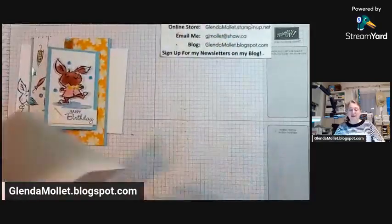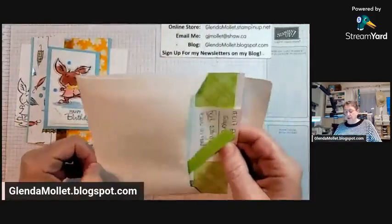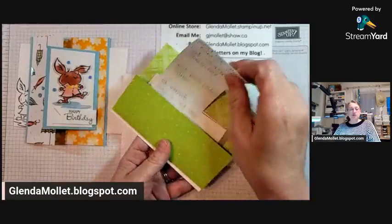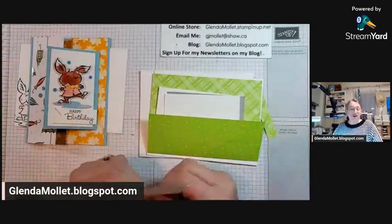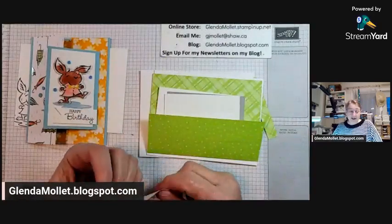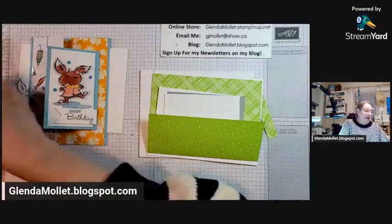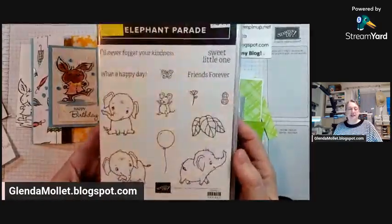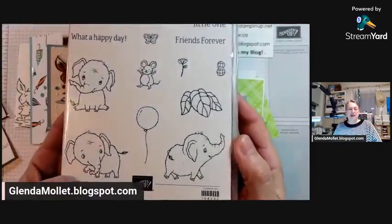But I decided that I was going to use the Elephant Parade for this one, which is, when I created this, I didn't know what would be on the retiring list. And yep, the elephants are retiring. Look at this cute stamp set.